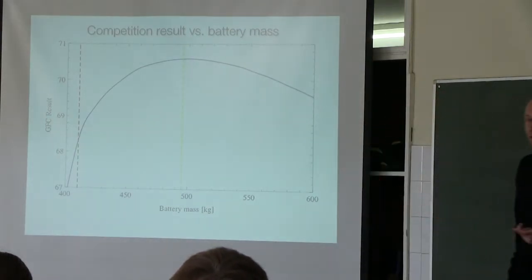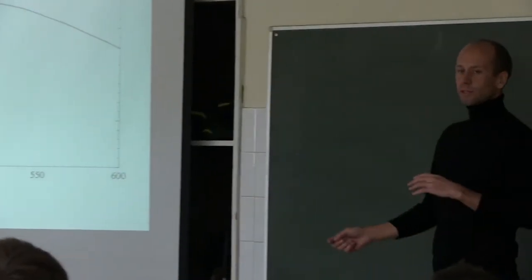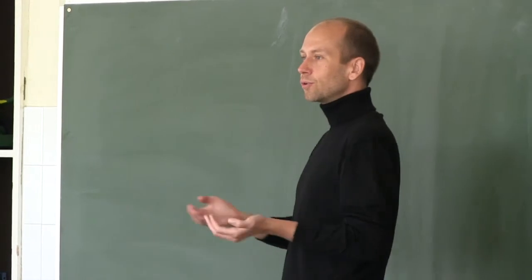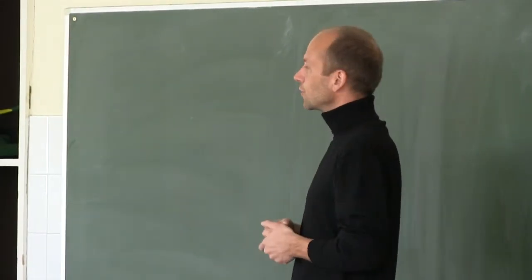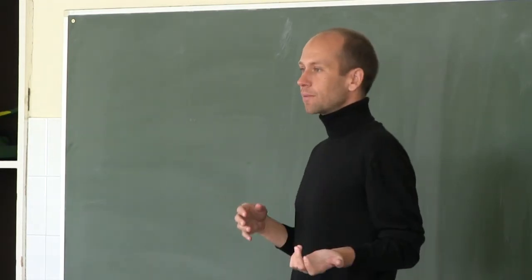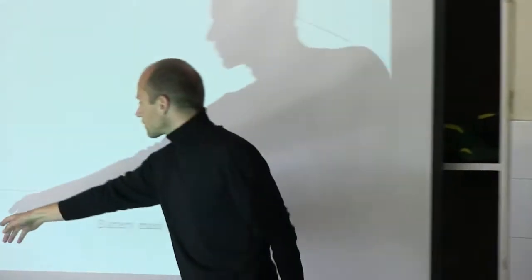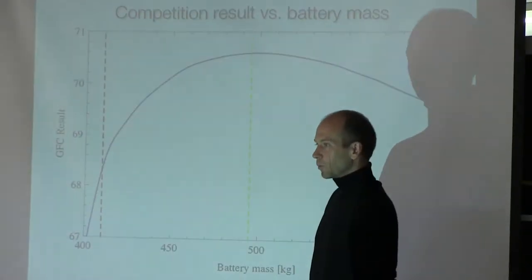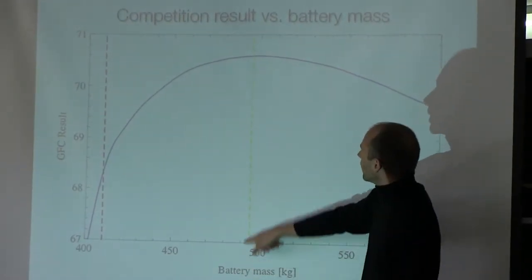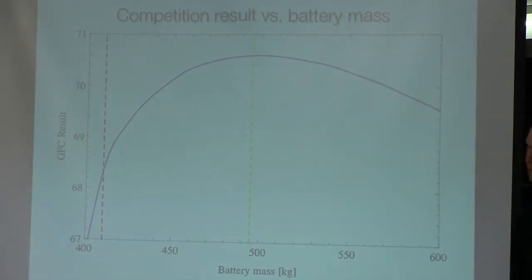Then we used our model and said, okay, what if we use fewer batteries or more batteries for the competition? If you use fewer batteries, you gain in the efficiency flight, but you lose speed in the speed competition. On the other hand, if you put more batteries in, you reduce efficiency, but you gain speed because you have more capacity. The red point determines the minimum amount of batteries with which we could fulfill the requirements, namely about 400 kilos. The green is our actual battery mass, and you can see that whichever way we would deviate, we would not be better.